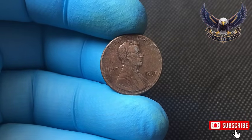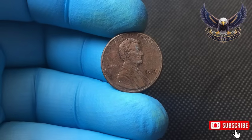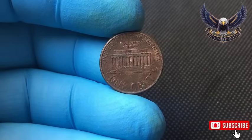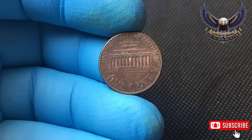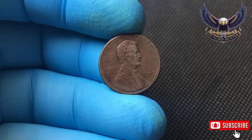The primary anomaly on this legendary 1997 cent is a dramatic re-punched mint mark situation. Though unusual since Philadelphia strikes typically carry no mint mark at all, combined with clear evidence of a rotated die error affecting the alignment between the coin's obverse and reverse designs.